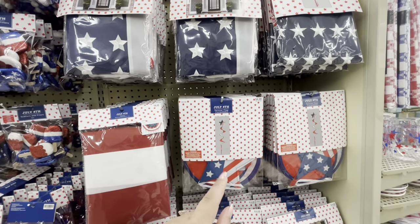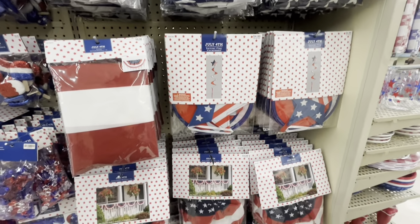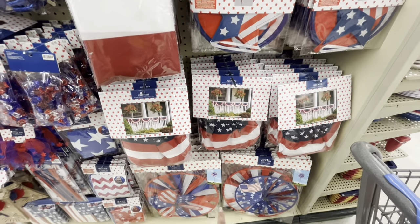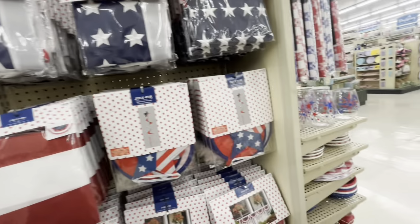Oh, I have some from Dollar Tree that I got, remember? That they spiral like that. And then these are bunting garland, $15. And then more of the yardstick pinwheel. So lots of fun stuff here.